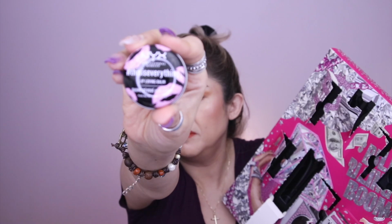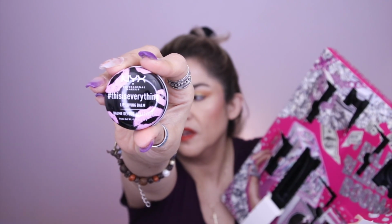I hate these lip scrubs because you can't take them out. You gotta really dig your finger in there. I'm gonna break a nail. This is Everything lip loving balm. So we get a lip balm on this one, which is nice. I need lots of lip. Apparently the hashtag This Is Everything line is all lip care.